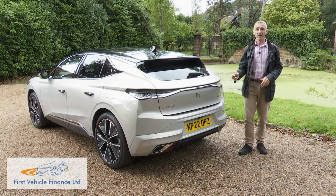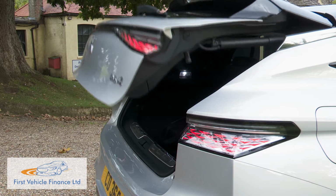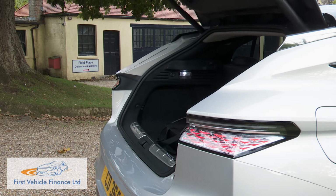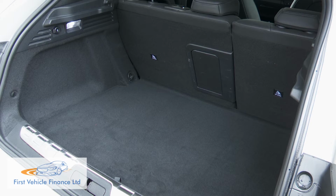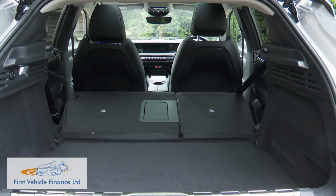Raise the tailgate, which can, as here, be had in powered remote opening form. And once you've negotiated the relatively high and practically covered loading lip, you'll be faced with a decently sized 430-litre boot. Push forward the 60-40 split rear bench, and although the seat backs don't fold quite flat, up to 1,240 litres of space will be freed up with the conventional DS4, the total being 1,190 litres with this E-Tense version.